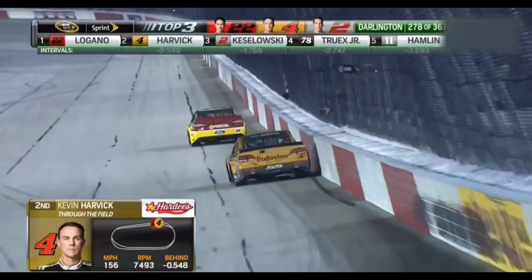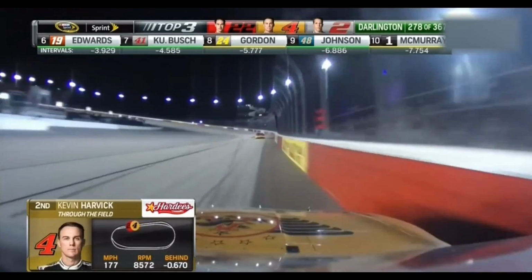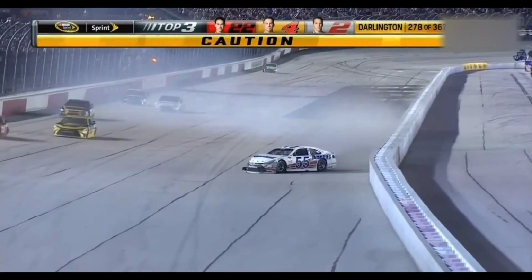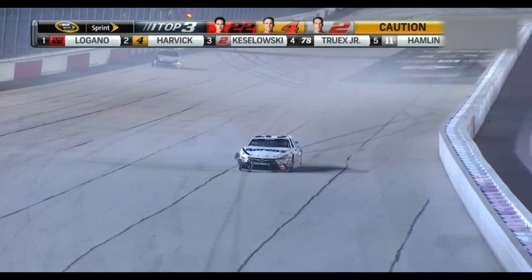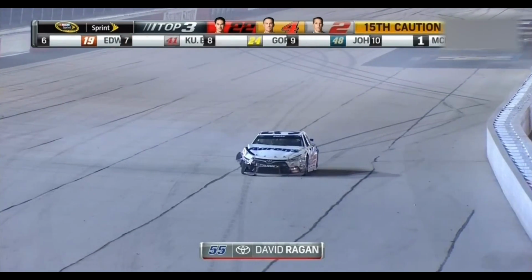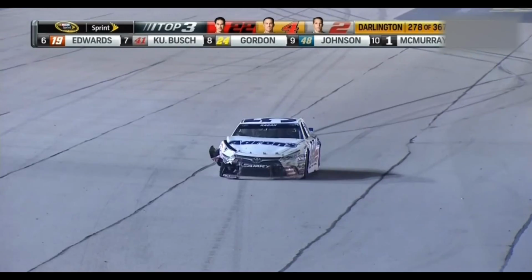And Marty, as I was talking with Kevin Harvick's crew chief Rodney Children today, he was looking at that 22 car, saying they were loose. We got a big wreck on the front stretch, guys. 55 once again, David Reagan. And he brings out the 15th caution. We are closing in on that record of 17 cautions.